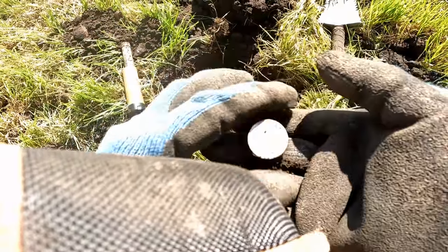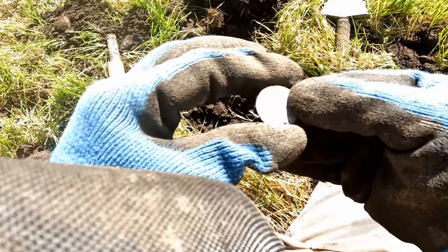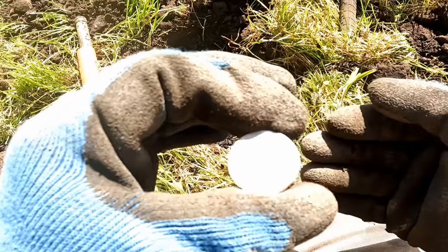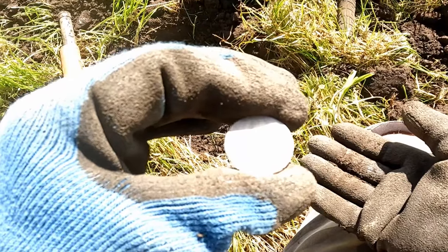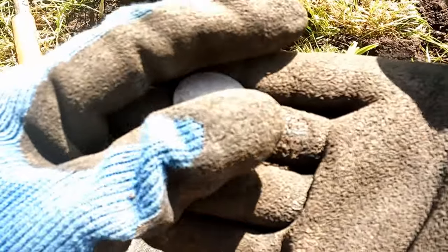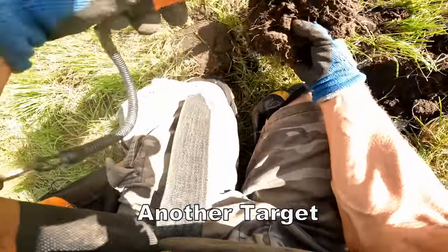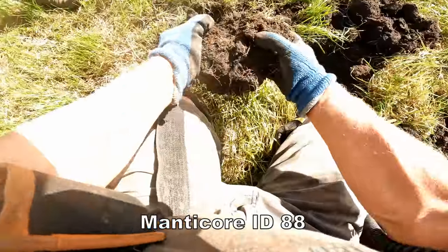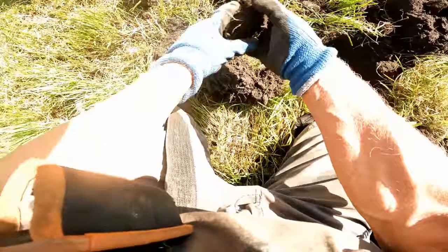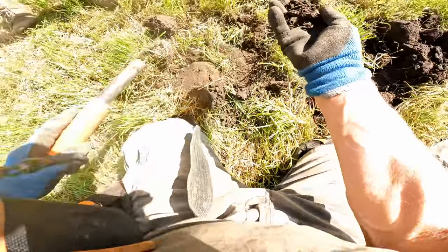Oh yes, we have the silver. Yes, silver coin. I know what it is. Not a lot of detail, but it's definitely silver. And that is a William the Third shilling. I just know, I've had loads of these. Not in good condition, in fact you can't see anything, but I know that's him. So what's that then? Is there another one or something else? I don't really know. Not looking good in the soil. Oh dear. Oh, there it is.